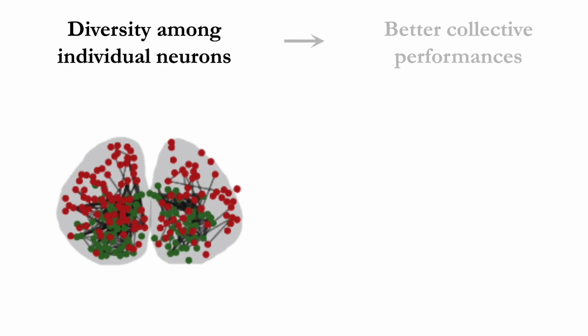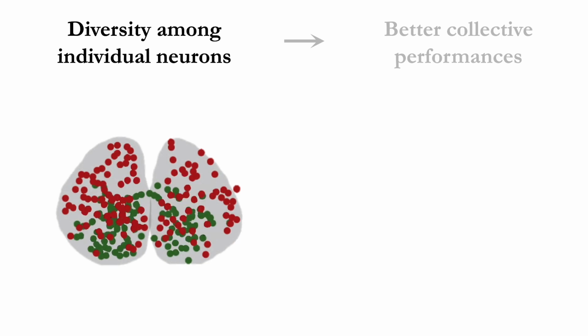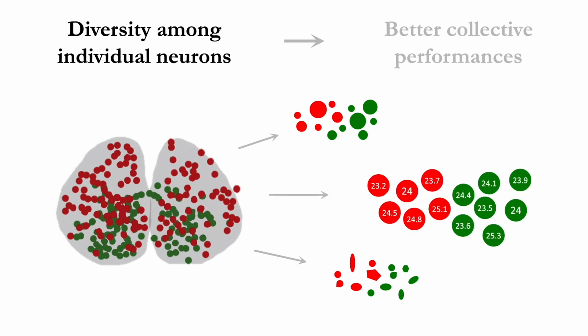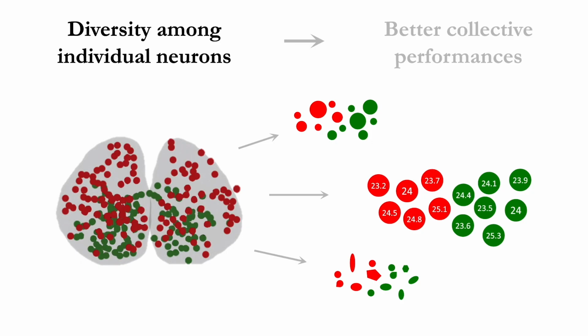Now you might ask, what does diversity for neurons even mean? To study that, we first need to remove these lines between the neurons, so now we could look at them as individual isolated neurons. And they might be of different sizes, they might be of different shapes, and more importantly, they might have different cycle lengths when they're by themselves. Because if there's one most important feature that your circadian rhythm must follow, it is that it should be in synchronization with the 24-hour day-night cycle. So we specifically pick the cycle length as the diversity parameter that we study.